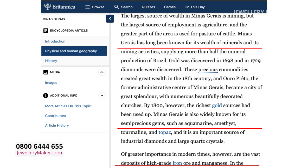But Minas Gerais has long been known for its wealth of minerals and its mining activities, supplying more than half of the mineral production of Brazil. What you can also read further down, again talking about Minas Gerais, is that it is widely known for its semi-precious gems such as aquamarine, amethyst, tourmaline, and topaz. Kunzite fits within those, ladies and gentlemen, and that's why I went there many, many years ago.